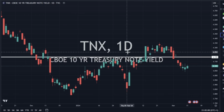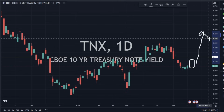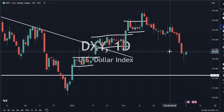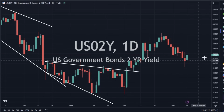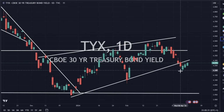But I could be easily persuaded if we throw in a large candlestick here that we are going to turn this around, which then would mean that the dollar would actually strengthen. But right now, that's a little early. The momentum's still to the downside, and we have not made the turn around the corner yet. It's attempting to. The 30-year yield also looks a little bit weak.